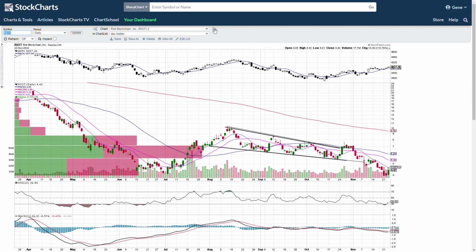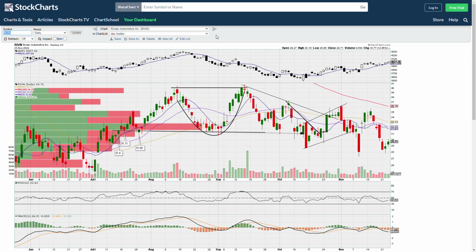I want a nice, strong, trending move more than a bouncing move. You know, if we didn't have stocks that were trending right now, there would be a different story. But when you have stocks trending, not really looking at bouncing moves. Riot, another one, trying to move back up to the 9, but just showing a lot of weakness there.